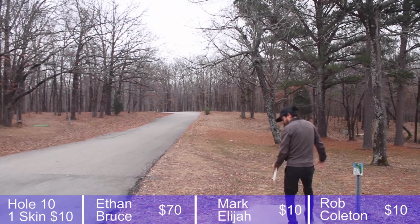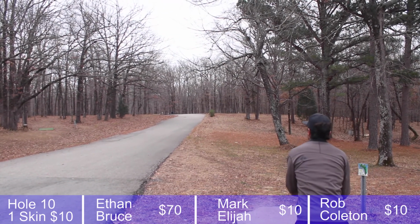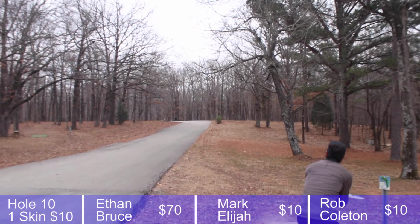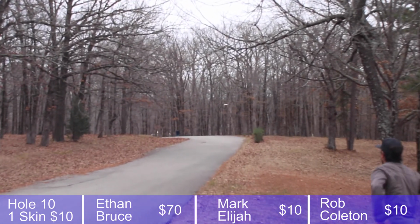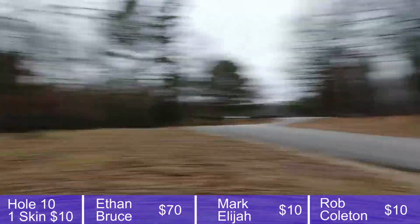Just gonna say. And they're super grateful that rolled back in bounds. That looked like another OB drive for sure. All right, here I go, flicking a Lucid Raider right here. Finally trying to do some work as a teammate. That is the shot you want to see.